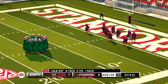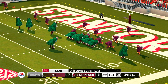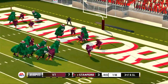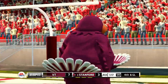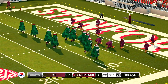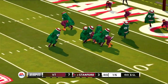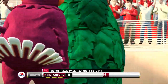So here it is, crucial third down as they try to take the lead. A little over a minute in the game. Well, that's just a huge stop right there here late in the fourth quarter in a game this tight. That might be one we look back on later and say that won the ball game. Them on top.